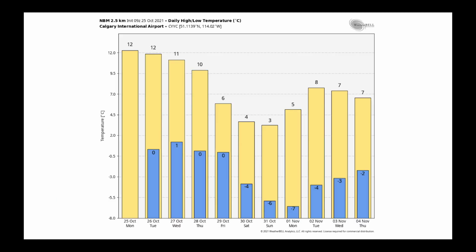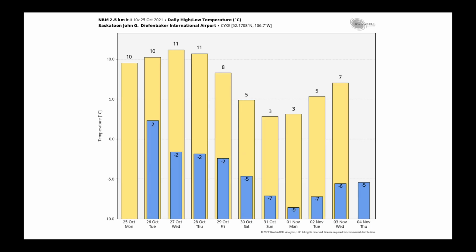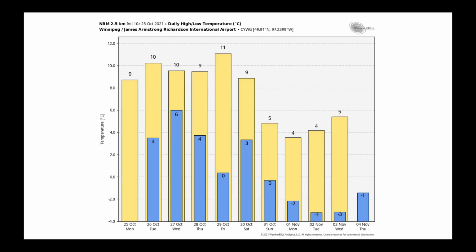What's that look like? Some of our select cities here. Calgary, your highs 10 to 12 degrees as we head through Thursday, cooling off as we head into the weekend. Edmonton, same story here. Highs very close to 10 into the lower teens, dropping back off into the single digits. Overnight lows falling well below freezing as we head into the weekend. Very similar look here as we continue through the rest of our cities. Saskatoon, here's Regina, and then we'll finish here with Winnipeg.